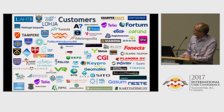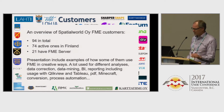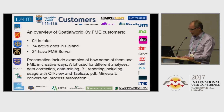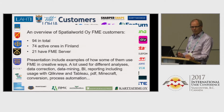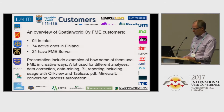And here is sort of our customer base, not maybe each single one, but a rough summary: 94 customers in total, 74 active ones. In Finland, there are some who are not using FME anymore, or they might use it but are not paying at least maintenance, so to me that's not an active customer. And I was really surprised to count that we had 21 customers who are using FME Server already. Before counting, I thought it would be something like 13 or 15, but really 21. So I'm happy for that.